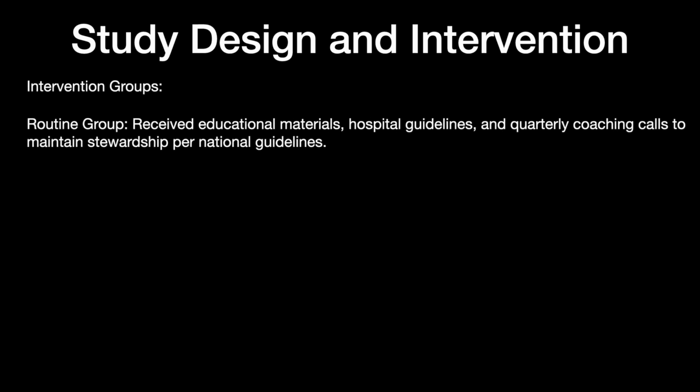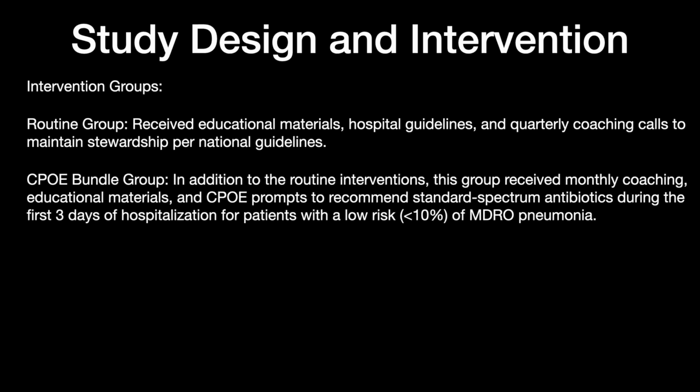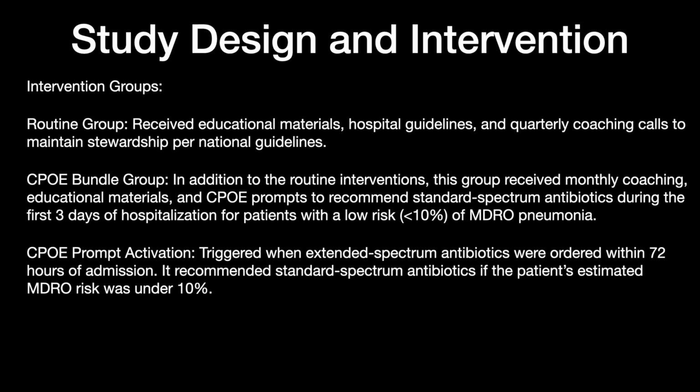The intervention. The routine group received educational materials, hospital guidelines, and quarterly coaching calls to maintain stewardship as per national guidelines. And the CPOE bundle group, in addition to these, received monthly coaching, educational materials, and CPOE prompts to recommend standard spectrum antibiotics during the first 3 days of hospitalization for patients who are at low risk, that is less than 10% risk of MDR pneumonia.